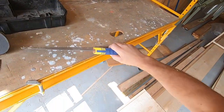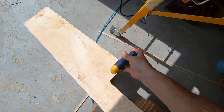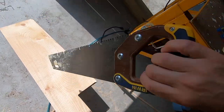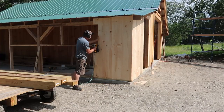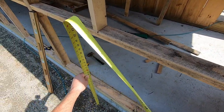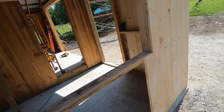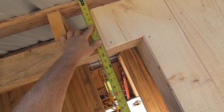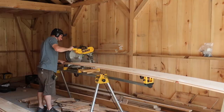Handsaw. Perfect. Let's go 40 and 3/8. 40 and 3/8. Cut four of them at 40 and 3/8. And then we're gonna need four of them anywhere from 9.5 to 7. Awesome.